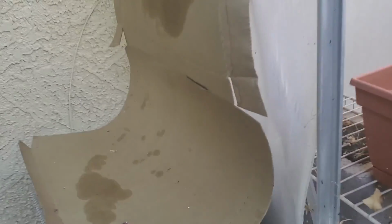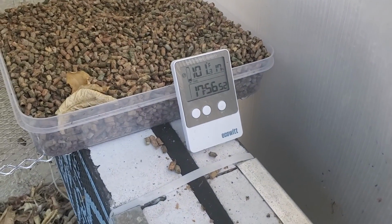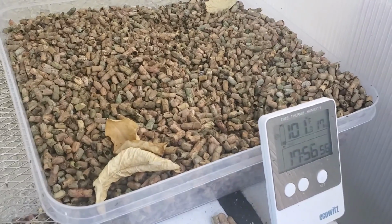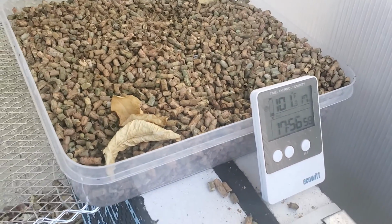Hello, it's the 25th of June. It's 5:30 or 6, and we're going to come out and check the bees. Reverse this. You can see our setup is still like this. 101, almost 6 o'clock. You can see there's lots of ants on the cocoons. I don't see any activity.